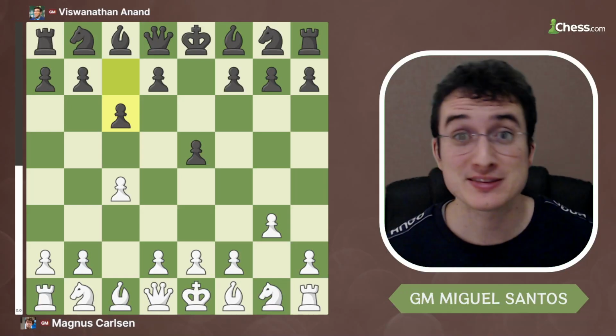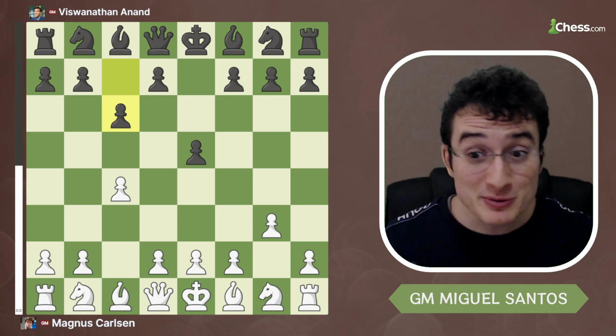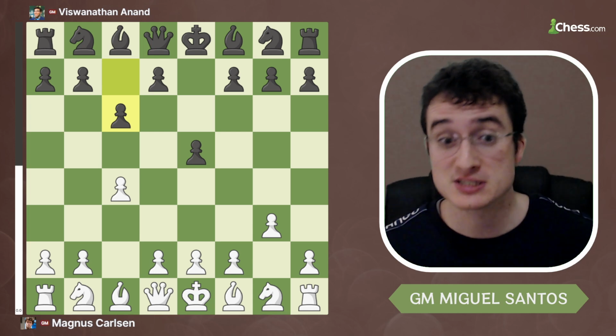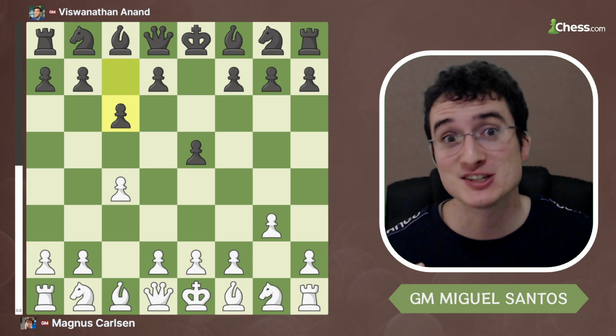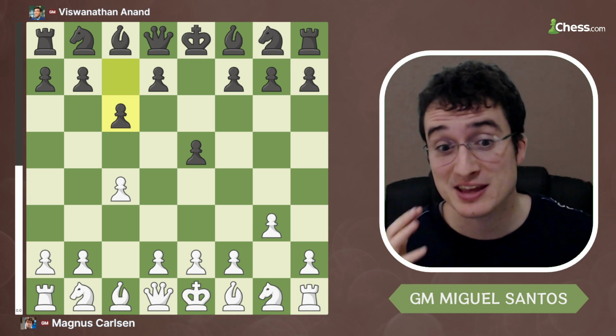We all know that the queen is the strongest piece that we have in chess, but it's very hard to actually use the full potential of this piece. In this game, Magnus Carlsen managed to use it in a way that I've never seen before.